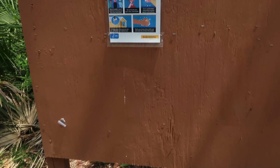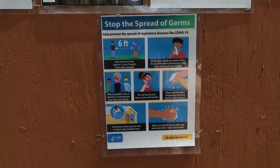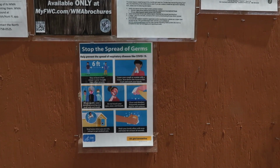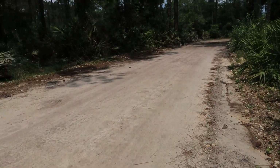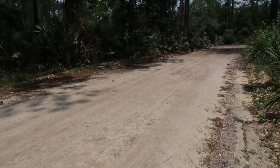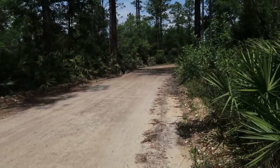Let's get going. Squishy had pointed out that even out here they have the stop the spread signs, 6 feet apart, mask, even out here. The entrance out here is more of a dirt road where you can travel back here, but we actually don't have a good enough car to get us through at this present time.